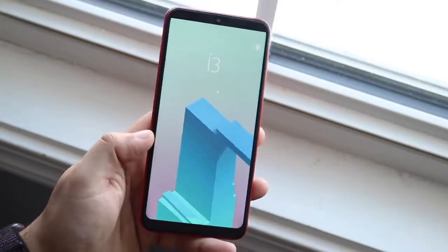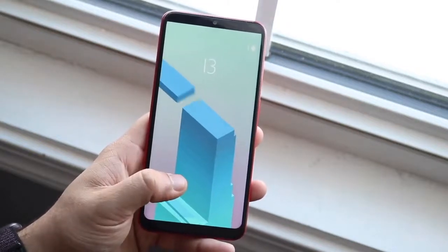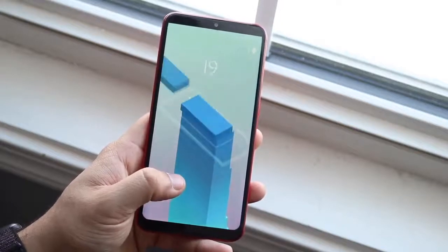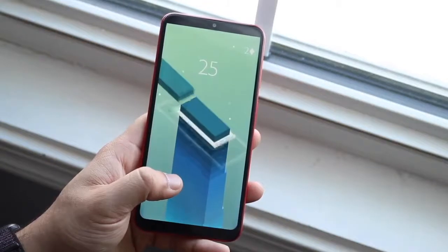So when you think about it like that, I probably wouldn't recommend getting a Galaxy A10 from a performance standpoint. If you get it for a really good price or something like that, that's different, but I wouldn't recommend picking up this phone just based off the performance. So that pretty much covers it.